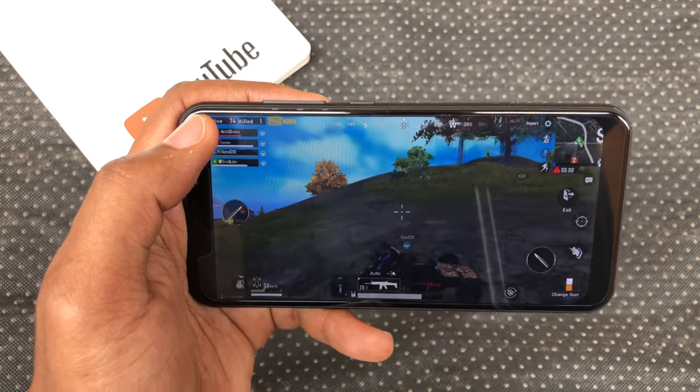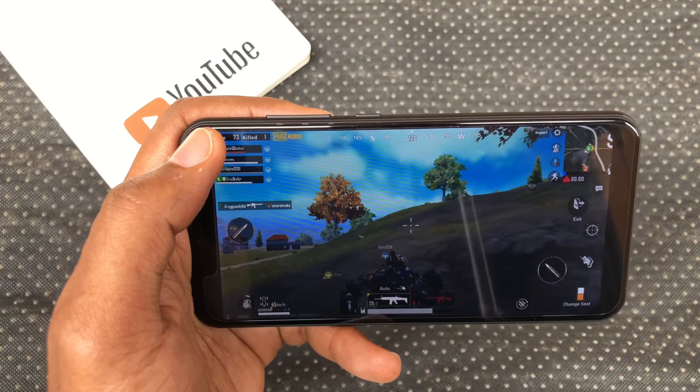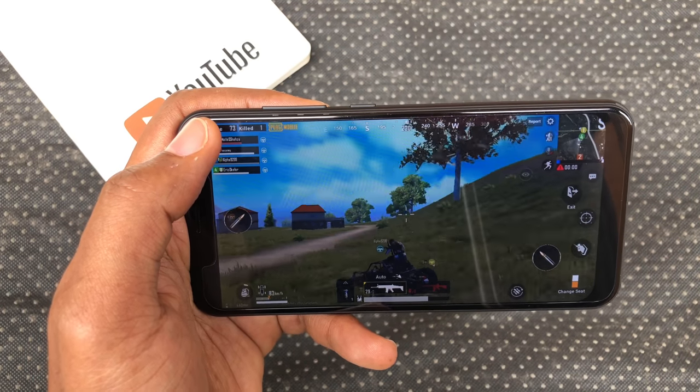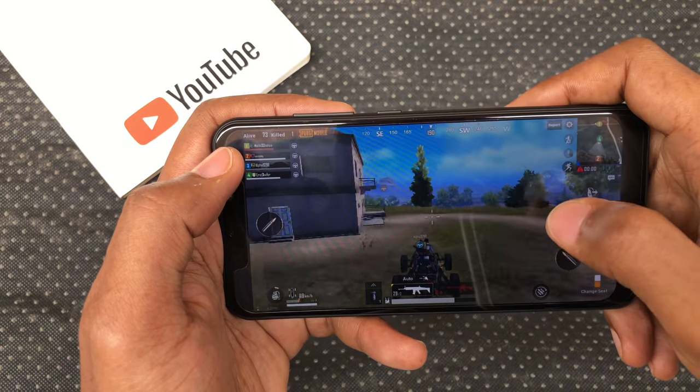And the battery on this guy, I can't wait to show you the battery I am getting on the Oukitel C12 Pro with its 3300 milliamp battery. Let me just say that I was impressed and I wasn't expecting that.